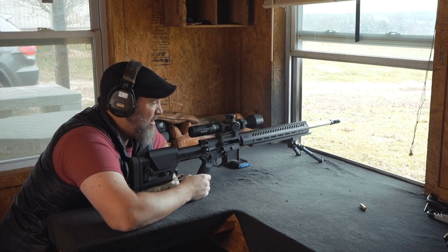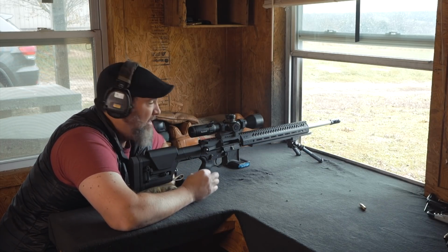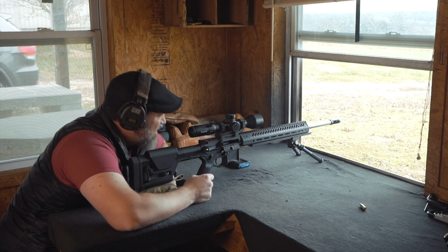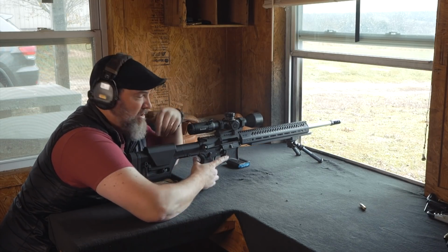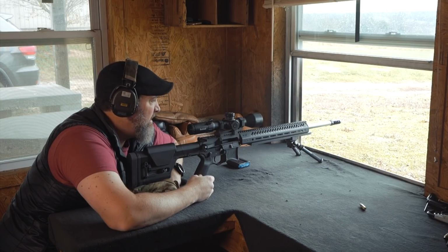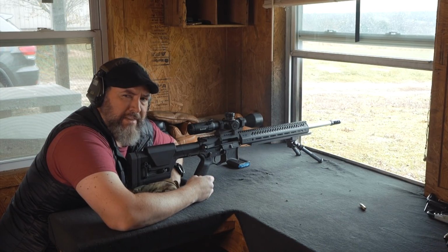Okay, happy with that. That looks like a sub-MOA group out of the AR down there at 100 yards as well. This one appears to be actually maybe a 10th high. I'll just adjust for that in my data. We're gonna run them, see how they go, guys.